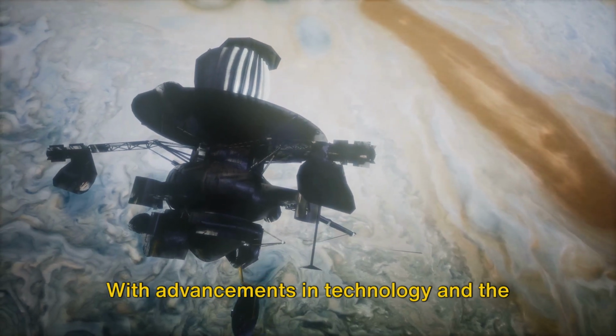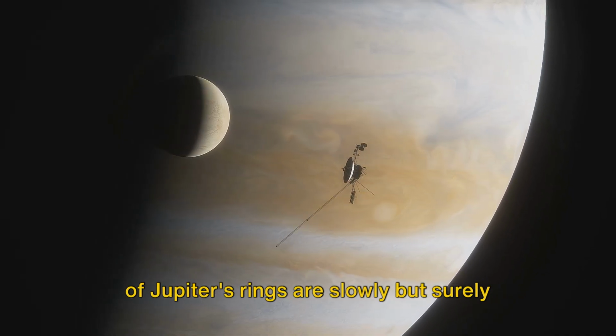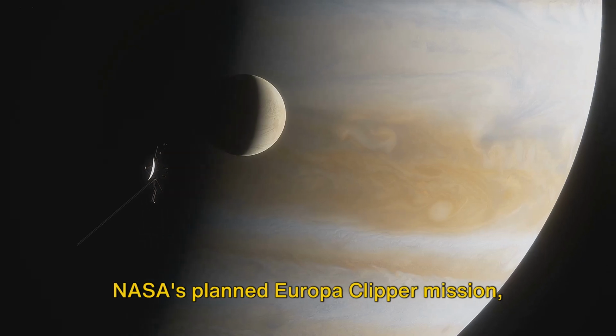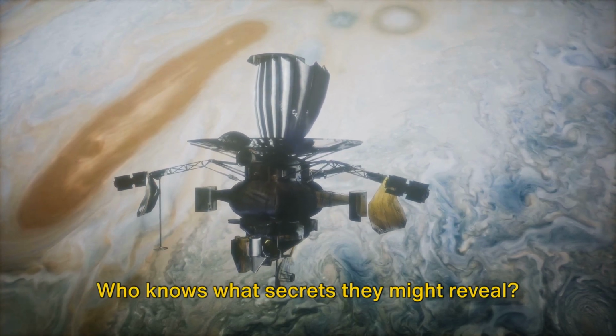With advancements in technology and the advent of powerful telescopes like the James Webb Space Telescope, the mysteries of Jupiter's rings are slowly but surely being unveiled. Future missions to Jupiter, such as NASA's planned Europa Clipper mission, will also provide opportunities to study the rings more closely. Who knows what secrets they might reveal?